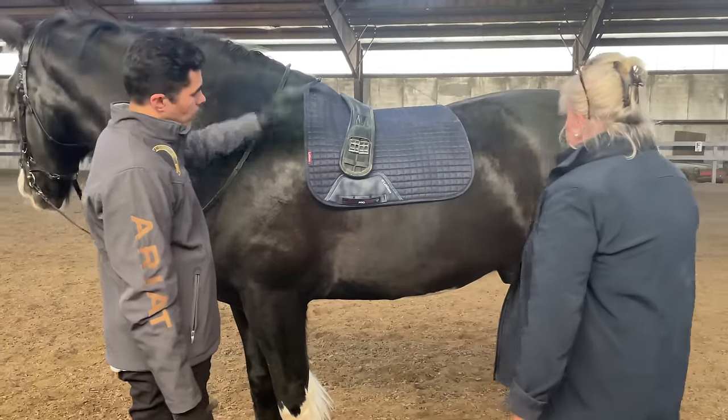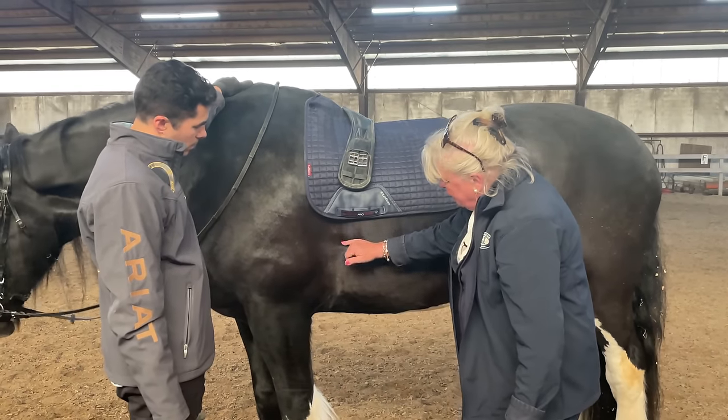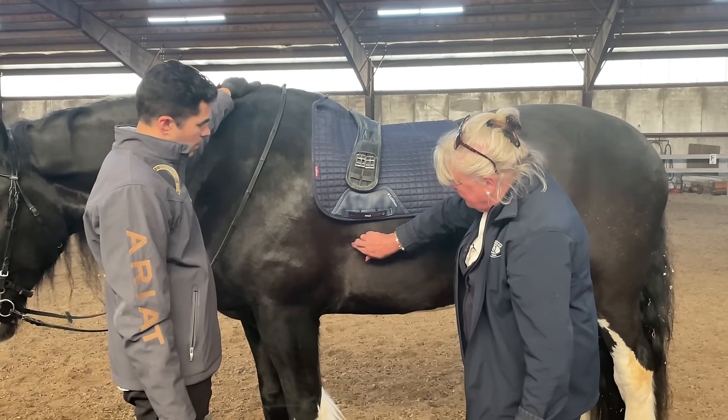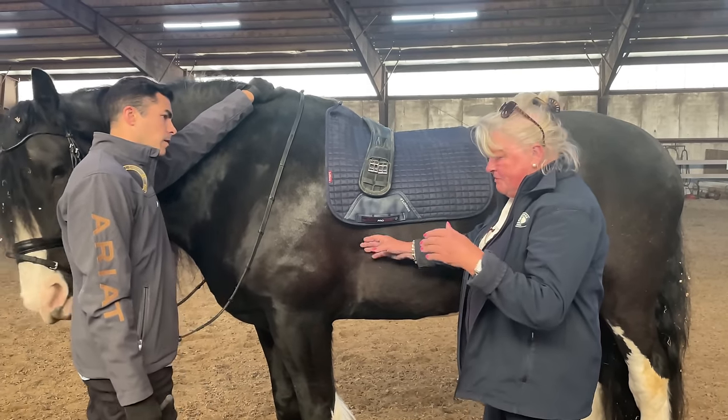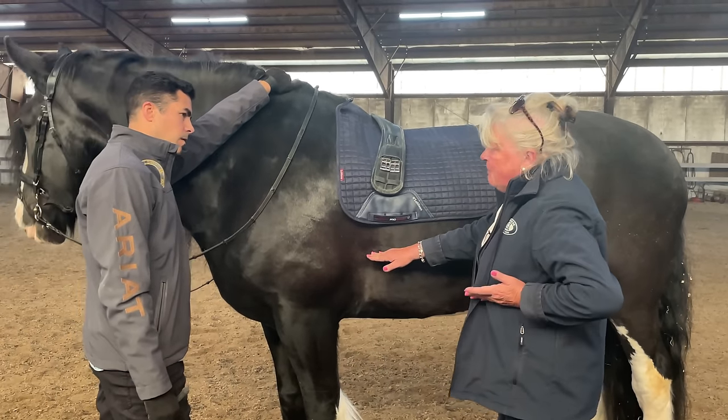Okay. But so you want it to be higher? Yeah, not quite that high. I want the buckles to be right where, boom, it comes in. Yeah, so right around there. It gives the most stability to the saddle and the least amount of pressure on the horse's body from the buckles.